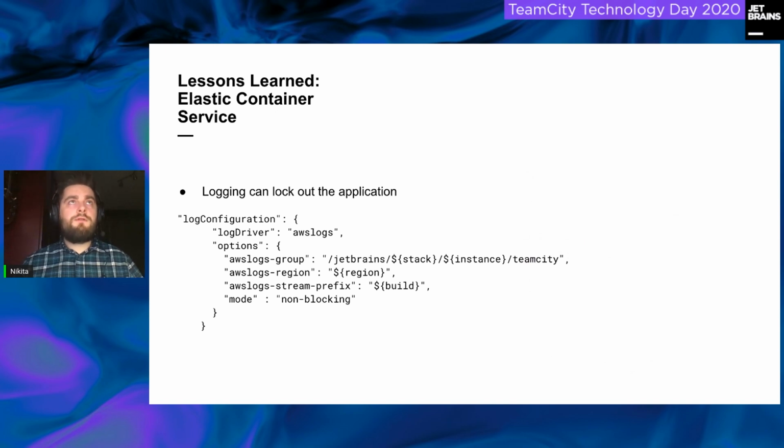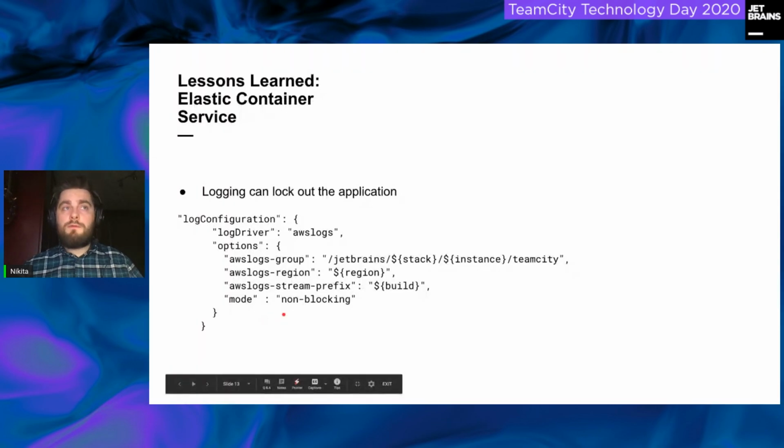More about Elastic Container Service is that we actually use the AWS log driver along with Log4j to send logs from TeamCity to offload them and visualize them then. But this worked well until eventually, for some reason, logs.amazonaws.com stopped responding in time, which resulted in TeamCity getting locked because that log collection fails. So it's necessary to consider that logging can lock out the application. There is a solution to that. One of the solutions is to just set the AWS logs to non-blocking mode, which can result in losing some of the log entries, but at least it won't lock out the application.